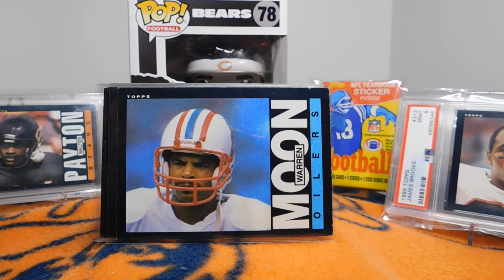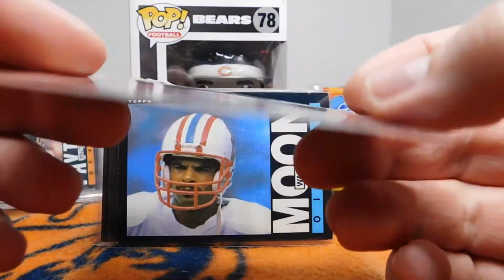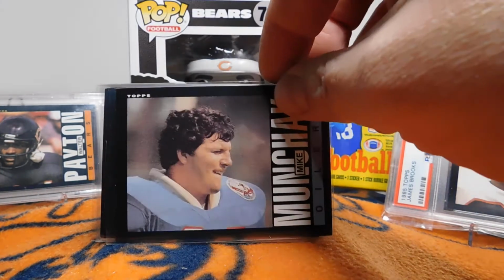And then Topps also did this with the 60th anniversary of Topps. They also did these commemorative cards. So those were kind of cool. Nice little throwback. Then we've got Hall of Famer Mike Munchak.